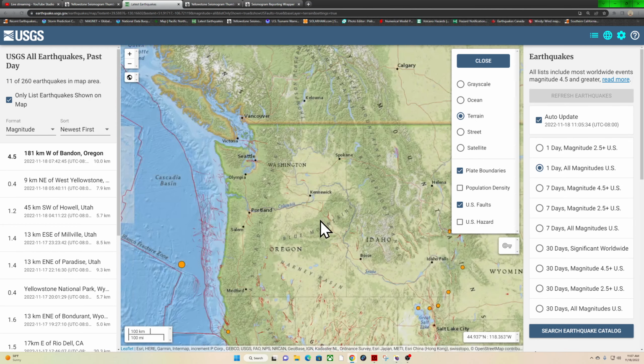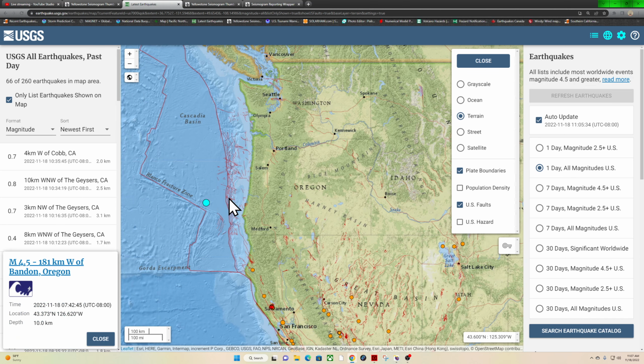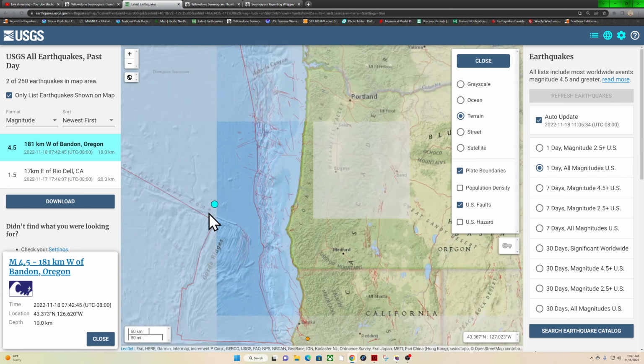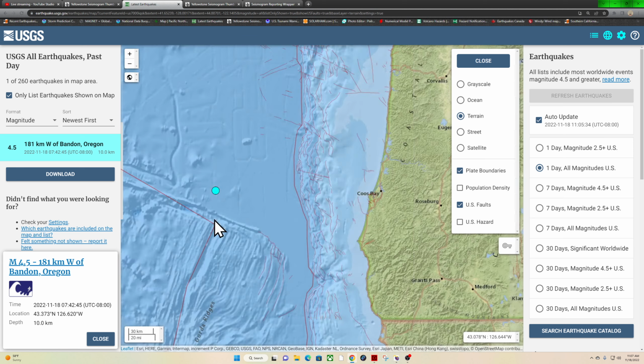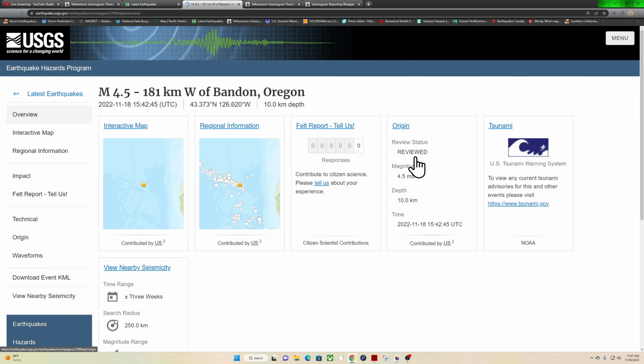Throughout the Pacific Northwest, pretty quiet. I don't know, that's kind of hard to believe. I'm sure there's something going on up there, some type of microquakes, but not showing up here on the map. Off the coast of Oregon, there's that 4.5 on the Blanco fracture zone, just off of it there. It looks like, I wonder if that's going to be revised. Kind of looks like it's been reviewed.